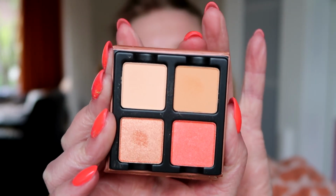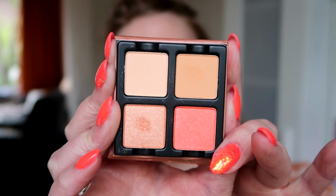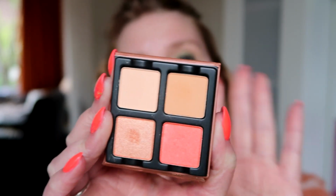It's on the lid, in the crease, outer V, and then just on the lid. So it's very easy to use, and I really, really enjoyed it the first time I used it, and I want to start using it more. So I'm going to roll this in for 5 uses.